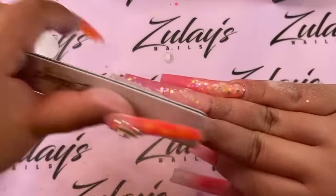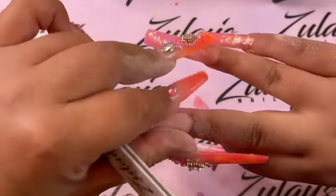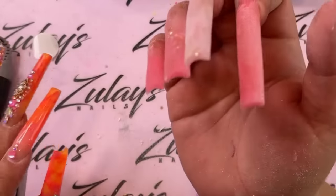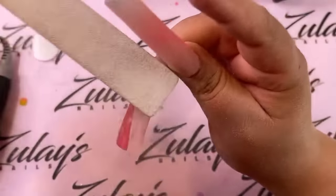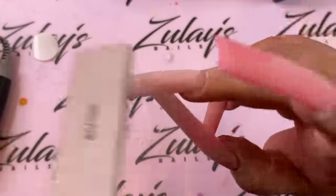Ew, so hot. I hate that whenever I start filing, I get even hotter. It's like, why? Why do I gotta get hot? This thumb needs some severe filing because it was super lumpy.